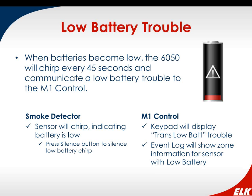Thank you. And then can the test button be pushed for any detector to turn off the sound of any detector? So I mean, when there's an alarm that goes off, can you just press one silence button to silence all of them?